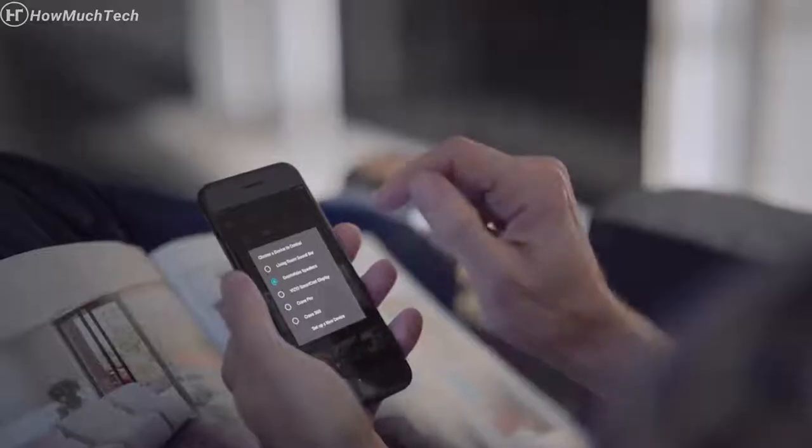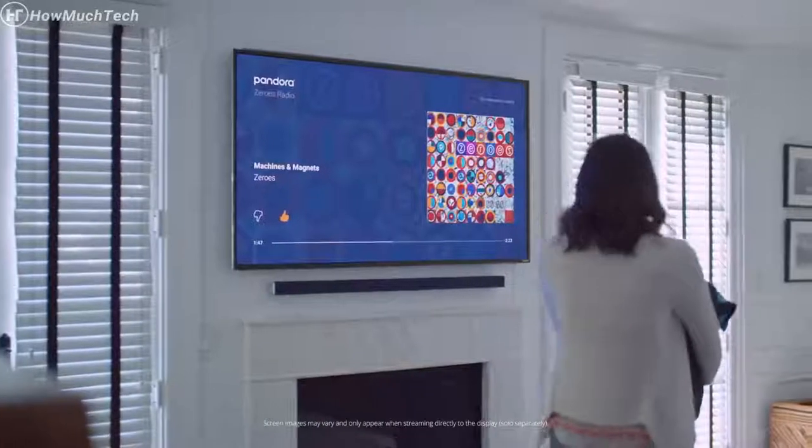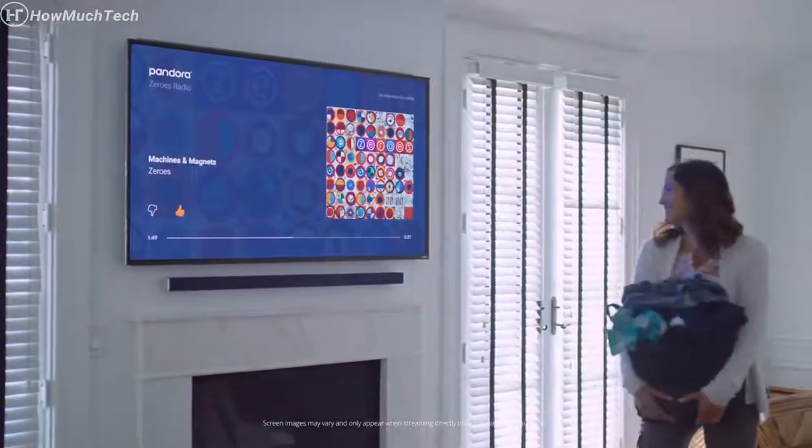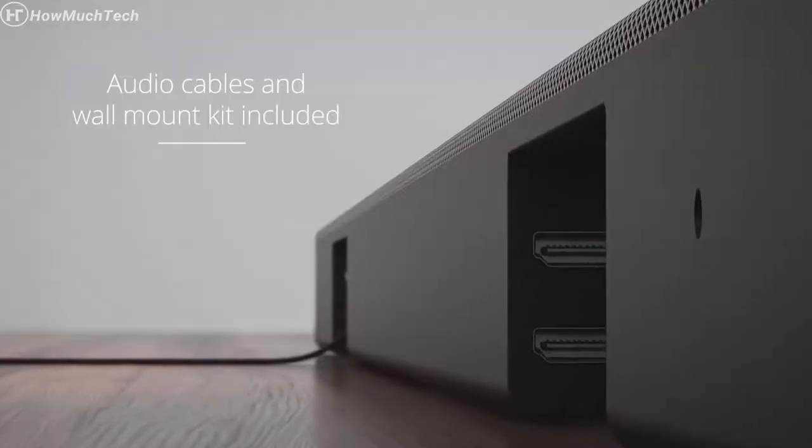The intuitive VIZIO SmartCast app lets you control your soundbars using your phone or tablet. And after you connect multiple VIZIO SmartCast soundbars via Wi-Fi, you can spread music to every room, play them all in unison, or play different songs in different rooms. Setting up the soundbar is easy. Everything you need is right in the box.